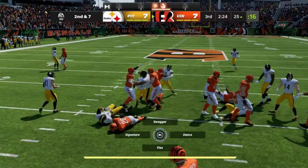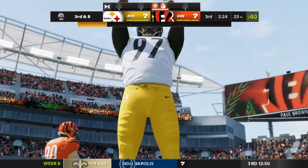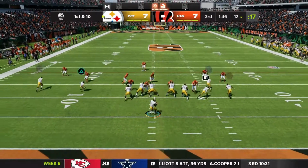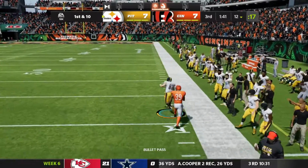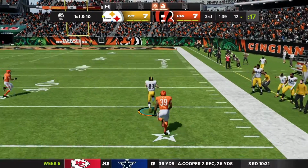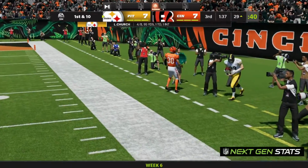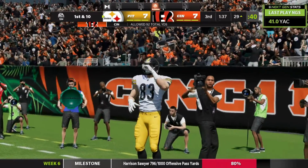Handoff to the left side, and he is stopped right away. Joe Mixon is going nowhere with the Steelers defense. Now the Steelers have an opportunity here in the second half. Church looking to pass over to the right side. It is caught for a first down. He stays in bounds. He's down the sideline, and he's finally going to get pushed out of bounds at the 29. A big reception to start the second half for the Steelers.